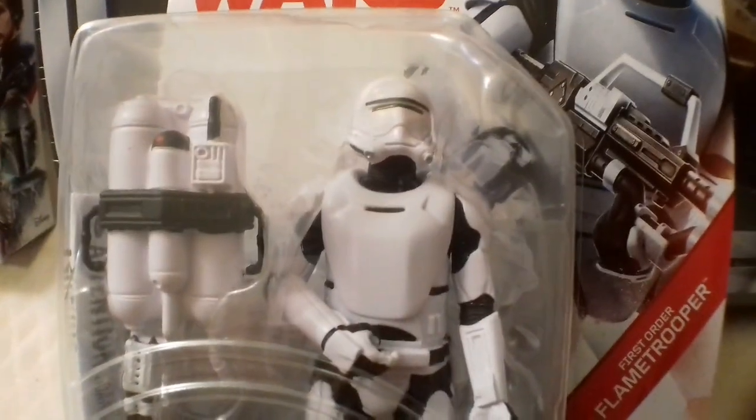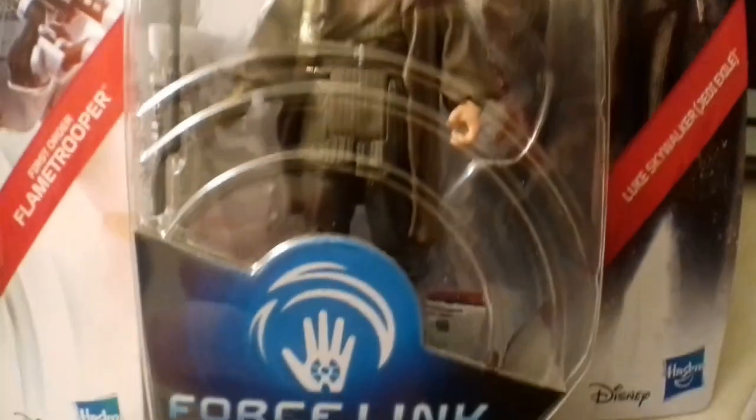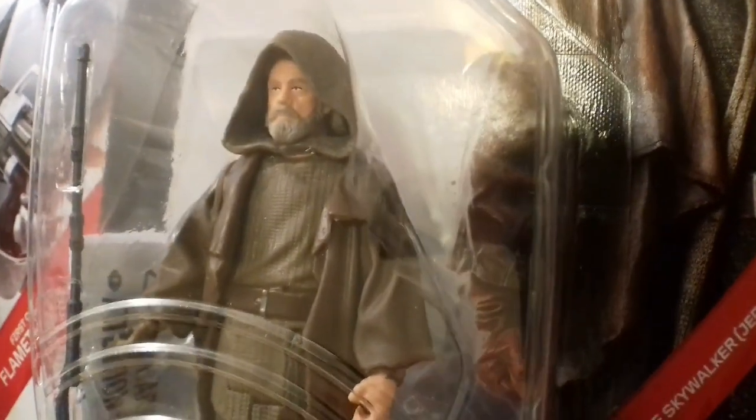I thought, man, I've only got one Flame Trooper, so I'm glad to have another one. This was a really big find today. A Hermit Luke, which is really good, which brings me to a friend of mine, Nathan Jenkins, friend of the channel. He has put his poncho from his Rey poncho on one of these figures, and it looks really good, so I intend to do that as well.